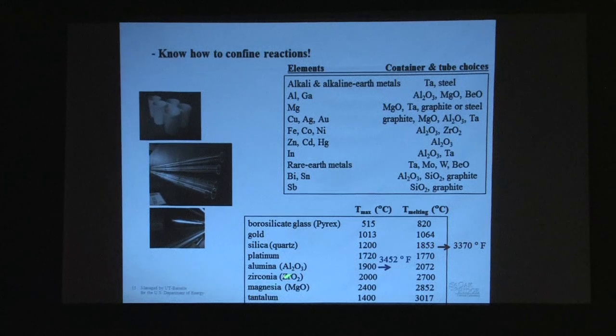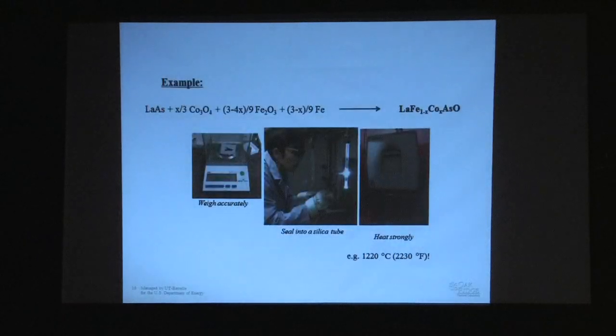In my lab, we use a lot of alumina. It has a maximum operating temperature of 1900 degrees Celsius, which is very high in Fahrenheit, you see? We cook a pizza at about 400, right? So we're talking a lot of temperature. And a lot of the reactions that we do are very air sensitive, so you have to seal them in a glass, which is called silica. It melts at around this much Fahrenheit. That's very high. We actually do a lot of melting of the glass in my lab too, just to confine reactions. As an example, this is how it works.